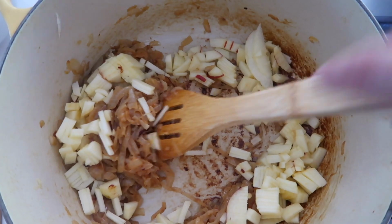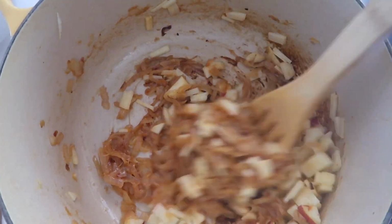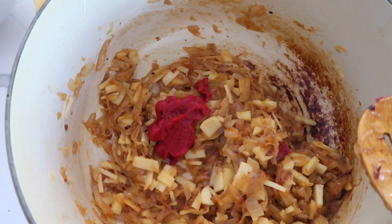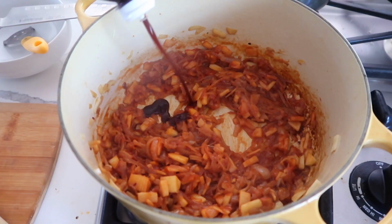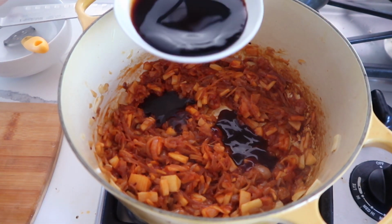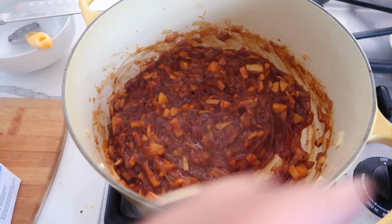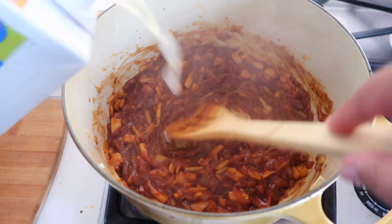Okay. We're gonna soften the apples in here as well. The tomato paste. And our honey. Bulldog sauce, about 2 tablespoons of that. Our dark soy sauce. Oh my god, this place is smelling so umami right now. All right, so let's go ahead and add our chicken broth.